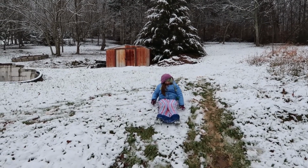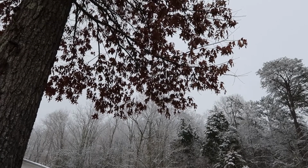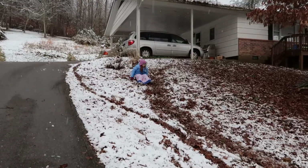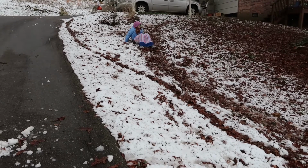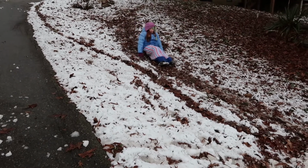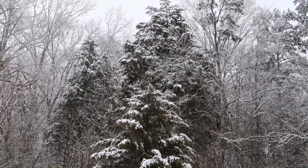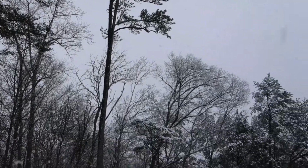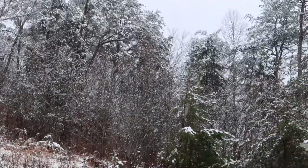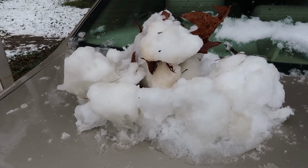It's fine. There she goes. Fun part, it's actually melting off the trees as it's still falling. That is so weird. I think you're only sliding on leaves now. That is a cute snow tortoise. I need to get more.